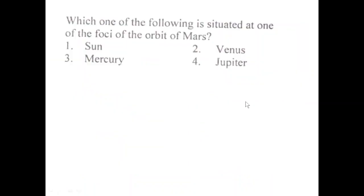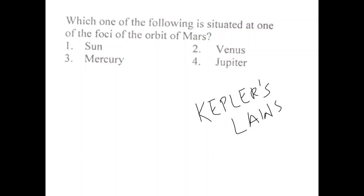All right, next is a very, very easy question, and for solving this question you should know the basic idea about the Kepler's law of planetary motions. So let us read what is the question. Kepler's laws. Which one of the following is situated at one of the foci of orbit of Mars? So what it is asking about? Which is situated at the focus of the orbit of Mars? Sun, Venus, Mercury, Jupiter. Correct answer would be Sun.